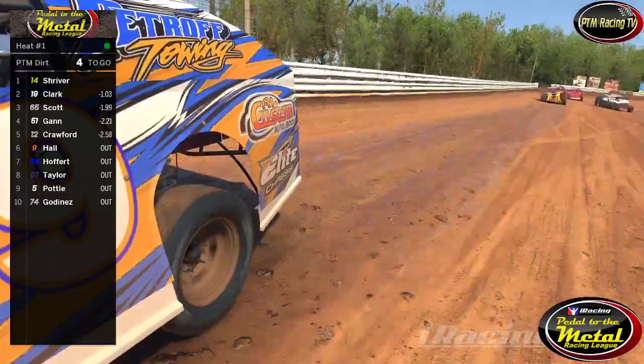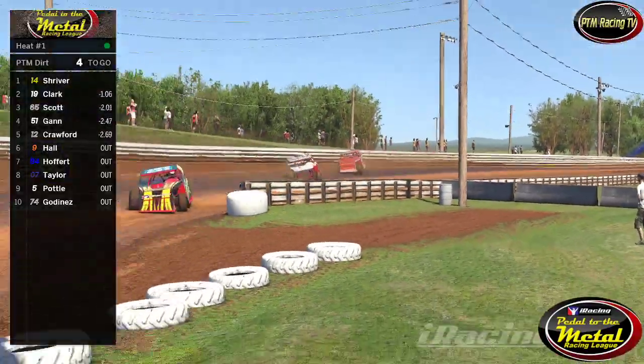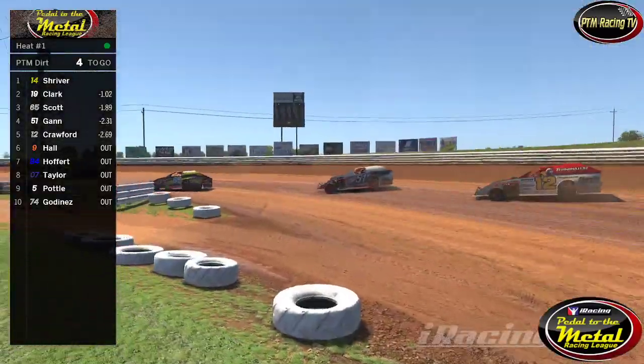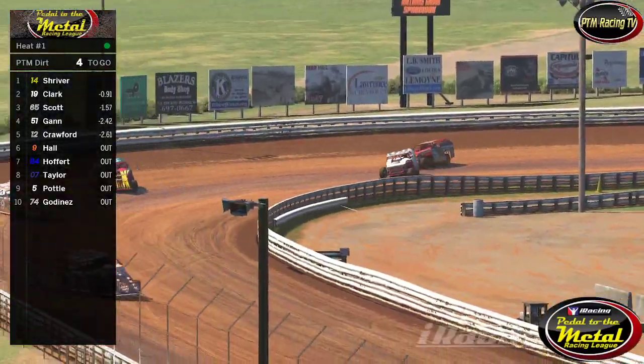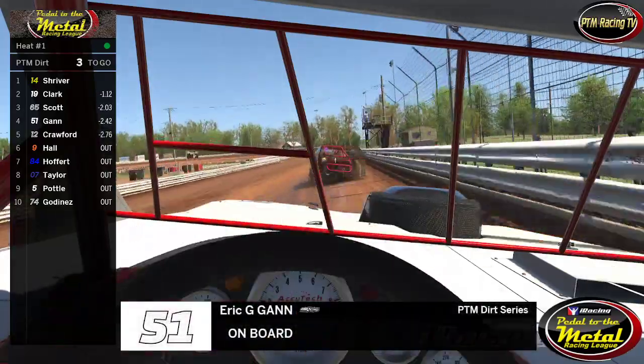Clark trying to get the Petrov towing number 19 ahead and further of the field right now. Eric Gann has a lot of damage on that front end. Looks like he might have overshot the corner and ended up taking a piece of it, while that 65 of Cody Scott continues to move ahead of him.